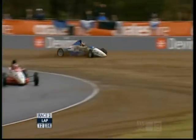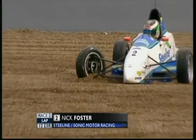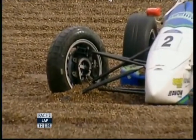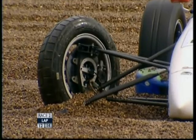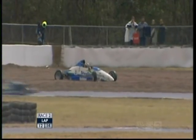Foster's locked up. Look out! He's just tagged the back of Waters. Oh, wow. Mick Ritter, you know him. Yeah, I've seen him throw a clipboard before, and I think there'll be a few flying around. It's just broken the steering arm on Foster's car. It's not a good way to end the race that close to the finish. He must be so disappointed because they've gone 12 laps without touching each other.